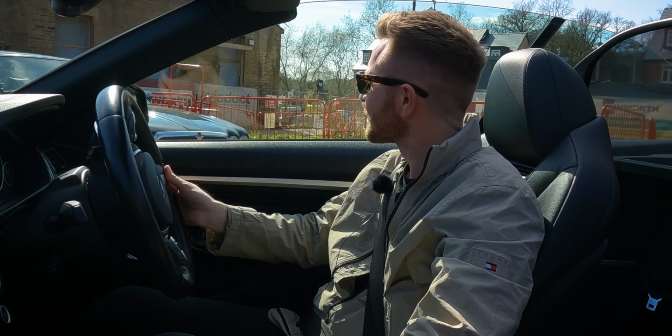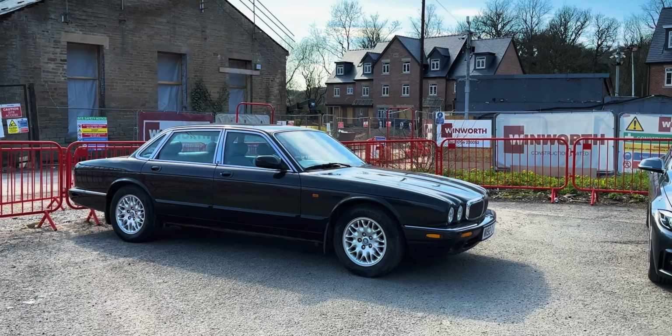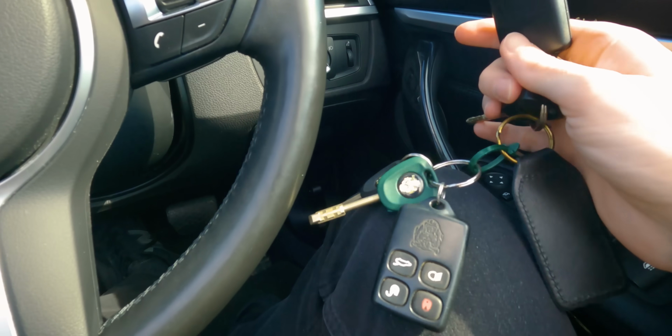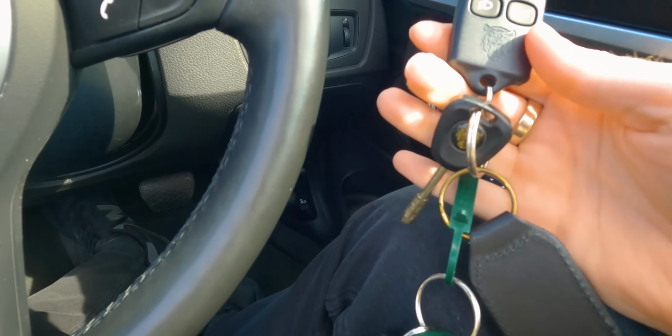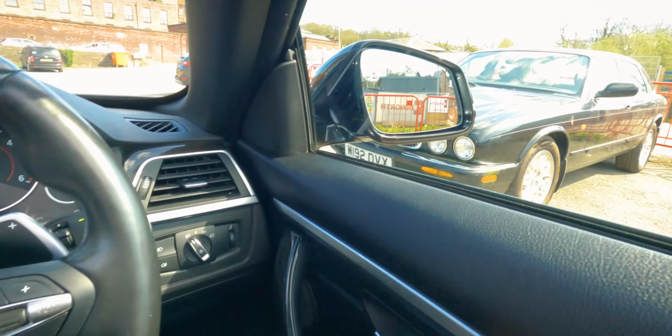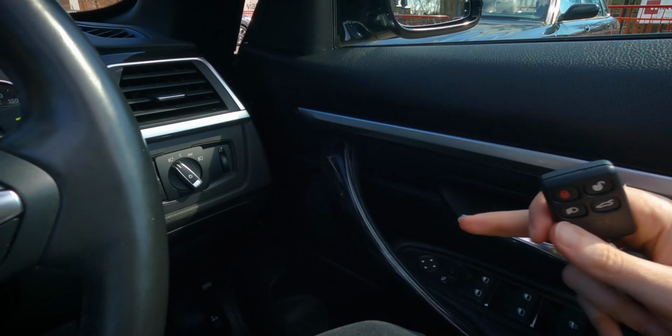Quite excited. First thing to mention, look at these keys. We've got all the original key fobs, but look at that one. Looks like it's never been used. I think it's just been sitting in a drawer. There she is.